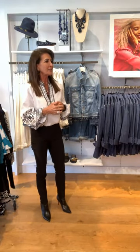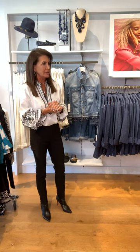Here's the jacket coming back. Thank you so much for doing that for us. In the meantime, Libby is asking about her black shark bite pants. What do you wear to make them look really nice and chic in colder temperatures?